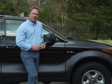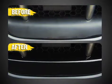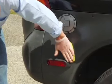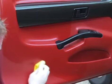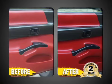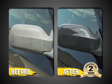I've been a professional auto detailer for 30 years. Now I restore faded plastic rather than just clean it. And I do it in no time at all. I apply Wipe New to bumpers, side panels, even dashes and interior plastic. Simply apply it once and it lasts for years. Wipe New is the most revolutionary car care product that I've used in my entire detailing career.